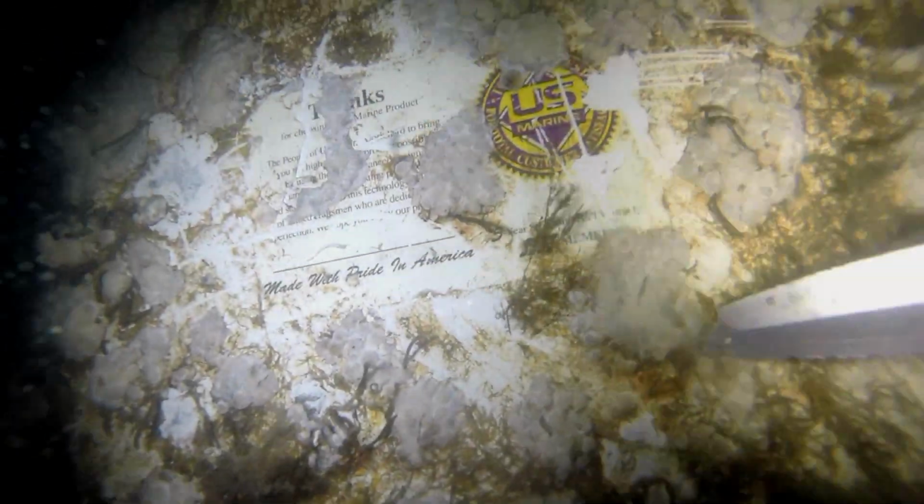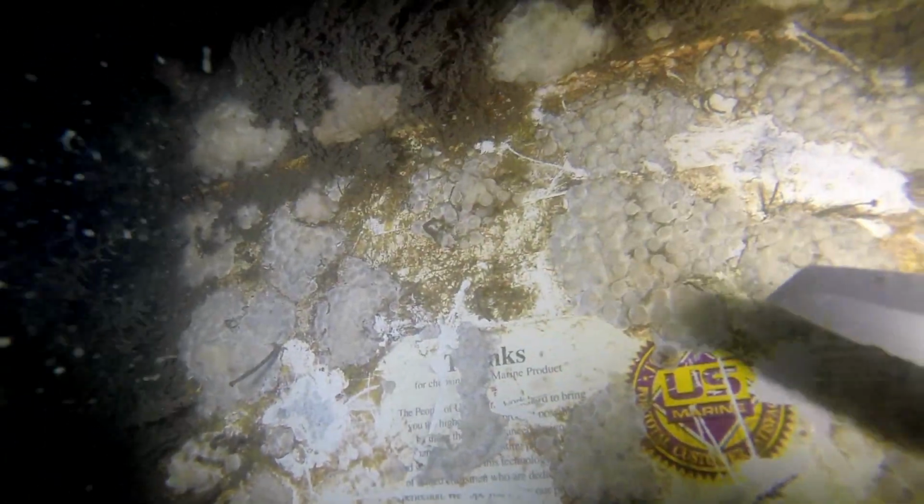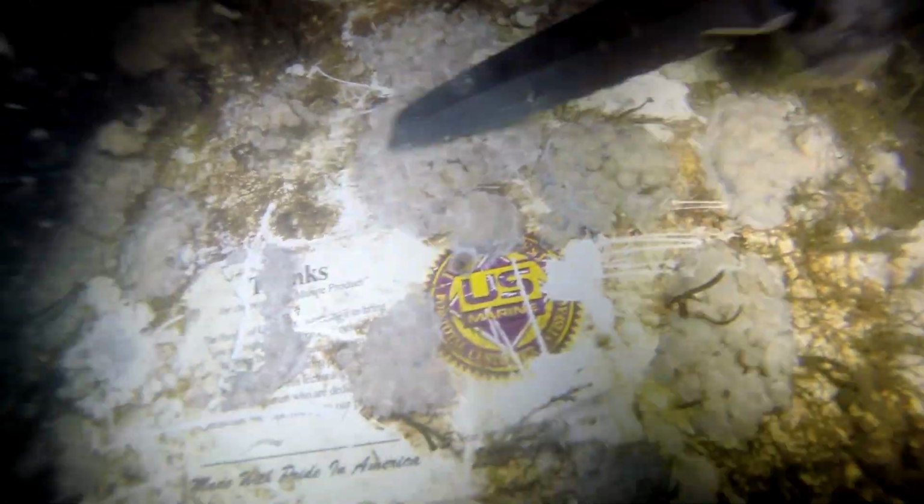Here we can see a sticker that says, thank you for buying a quality marine product or something like that. And up here's where the serial number is. Let's see if we can see it. It's kind of hard to see. But the last two digits were 95. So whatever boat this was, it was built in 1995.